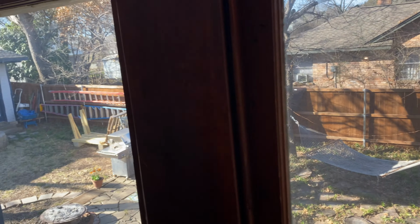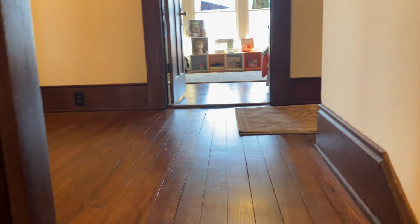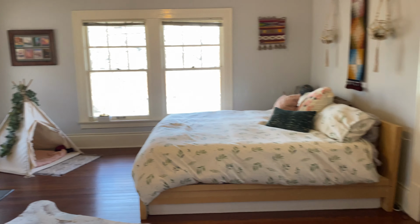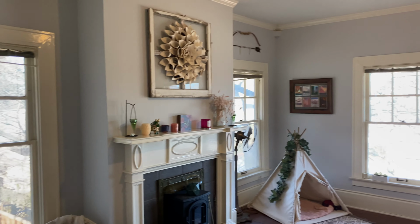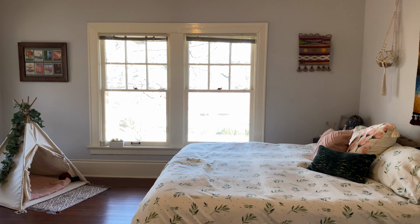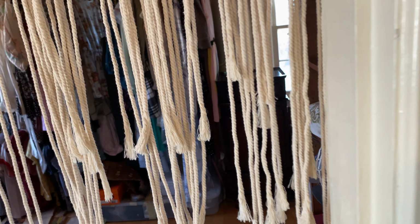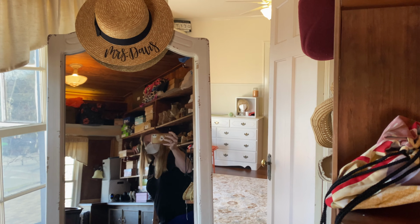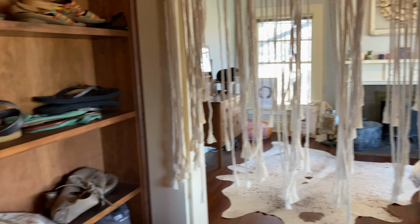Upstairs. Staircase is beautiful and the hardwoods continue into the upstairs. So you could use this as the primary bedroom. It does have the fireplace, closet, and another closet or flex room. It does connect through. It's got seating up here. It's fantastic.